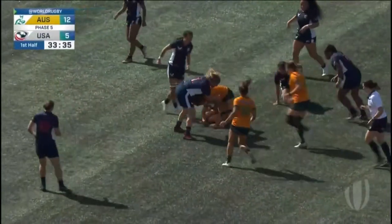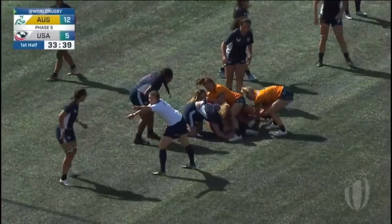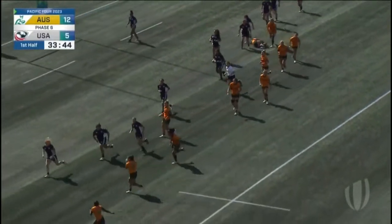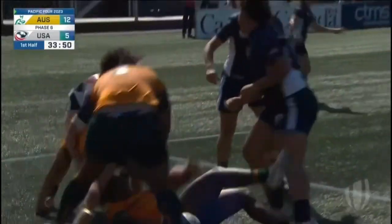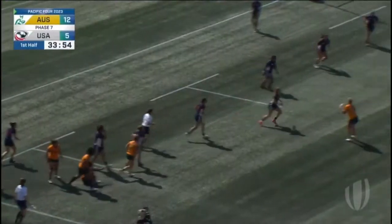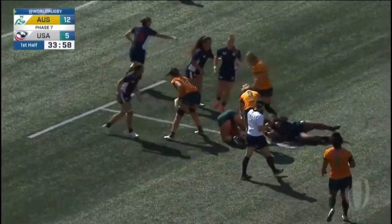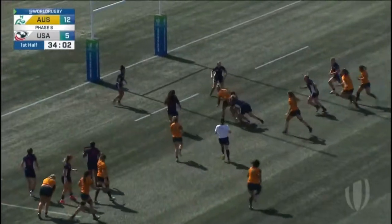Hours spent on the Gold Coast training with their clubs. Paying off right now as they're finding some holes in this American defense. 15 meters out. There's a little bit of a hitch kick, but met immediately by a big tackle. Short ball. Again it's Cheatham. She does well. She started this whole movement with the offload.